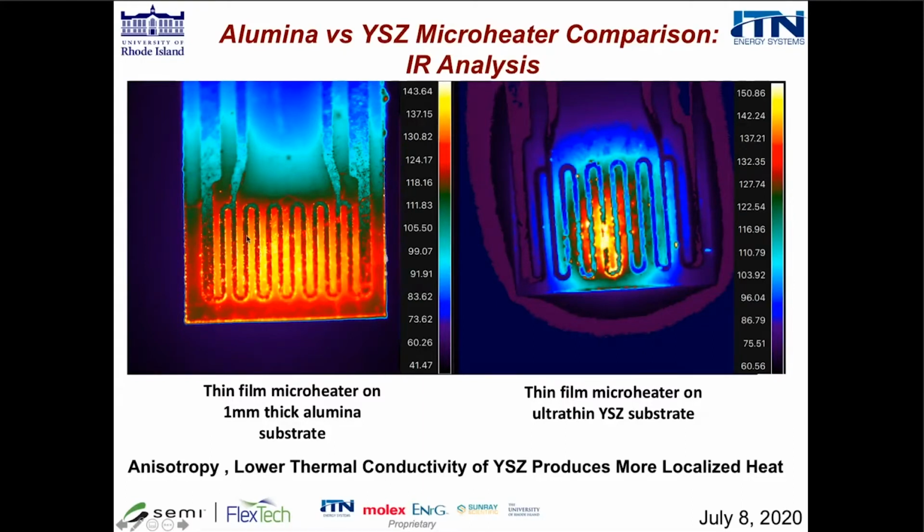There's a catalyst actually sitting on top of this that's not obvious. This is the microheater. And so the thermal mass difference between these two is 5,000. The thermal mass of the aluminum oxide substrate on the left is 5,000 times that on the right. And so this greatly enhanced the sensitivity, reduced the response time to on the order of a few seconds, and it also lowered the power requirements substantially for this sensor application.